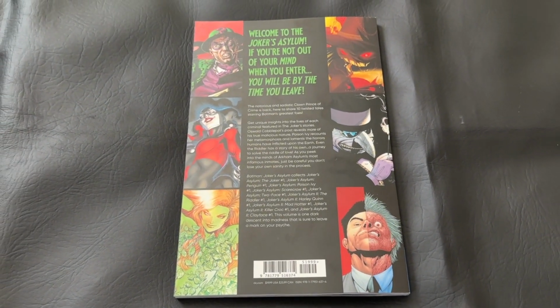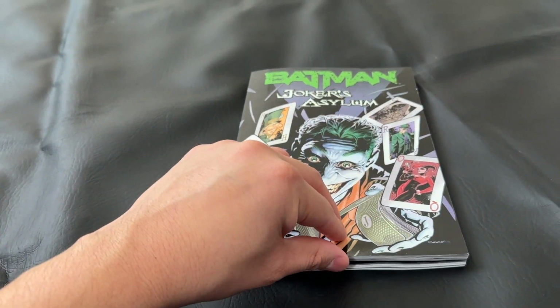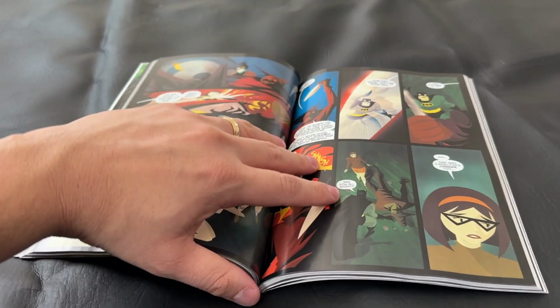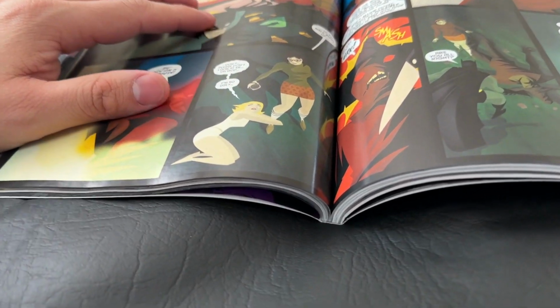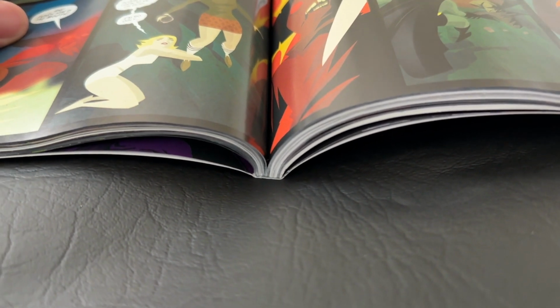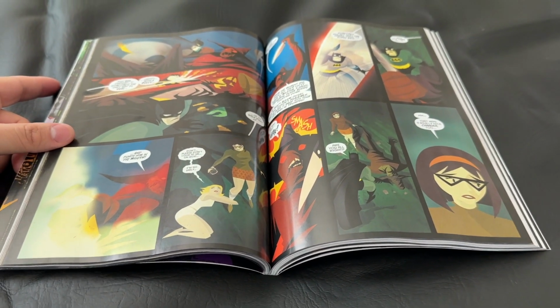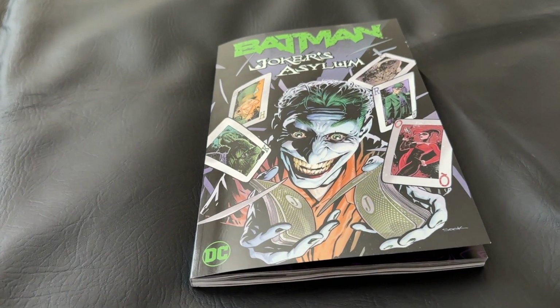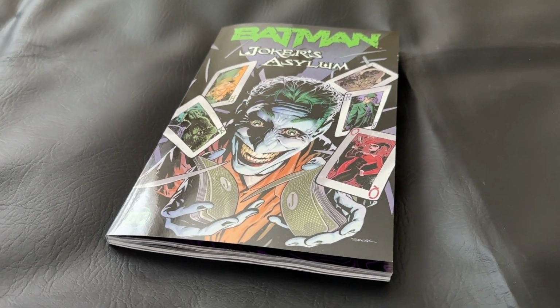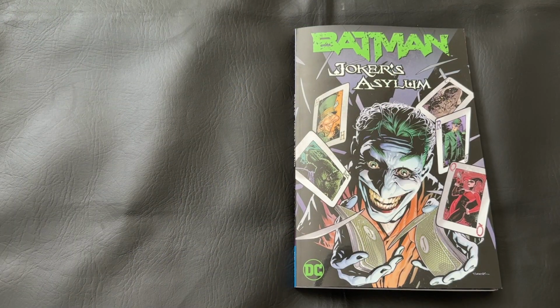To the best of my knowledge, this single trade paperback includes the entirety of the Joker's Asylum and Joker's Asylum 2 series from DC Comics, within its 248 pages. The binding of this collection is a glued binding, and the paper stock, I'm happy to report, is a nice glossy print page.